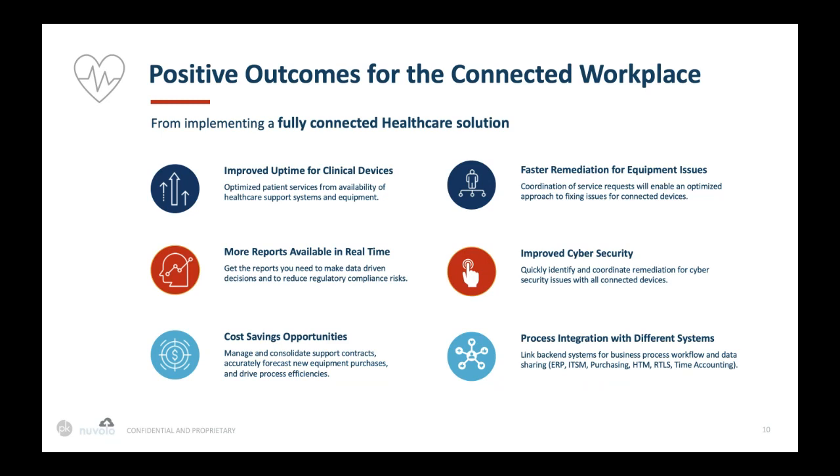Also, improved cybersecurity. Threats and vulnerabilities are consistently coming out really on a daily basis. And being able to have some of that information that historically was really split between IT and healthcare technology management come directly into the CMMS can lead to all of the benefits that we see in front of us. And then we've also got the capability to do more process integration with different systems. There's an open API, and so really, you can connect with anything else that has an API.